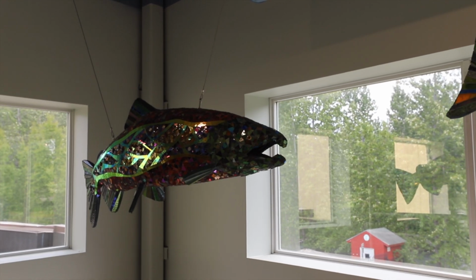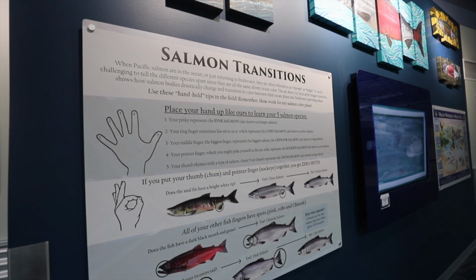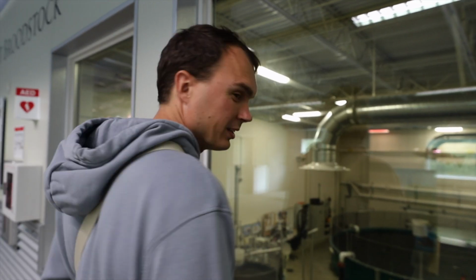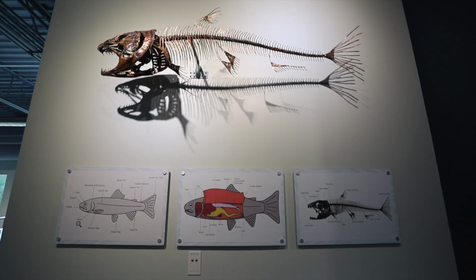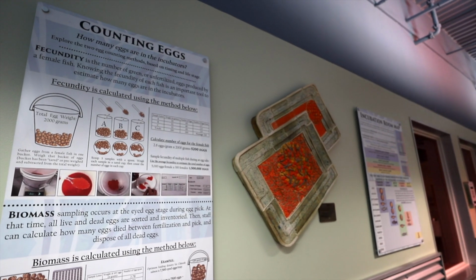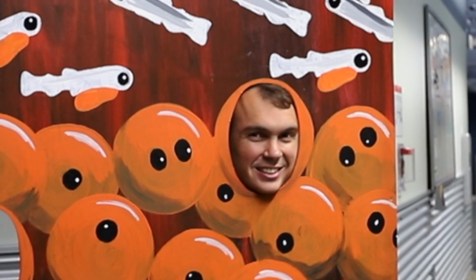As you explore at your own pace, you can learn all about the 5 types of salmon, their life cycle, and the hatchery's impact, while seeing it all in action. Look at all the salmon, I found them. If you're wanting to learn more about local fishing techniques, rules and regulations, or just wanting to see some of the Alaska salmon in action, then this is definitely the tour for you. You're an egg.